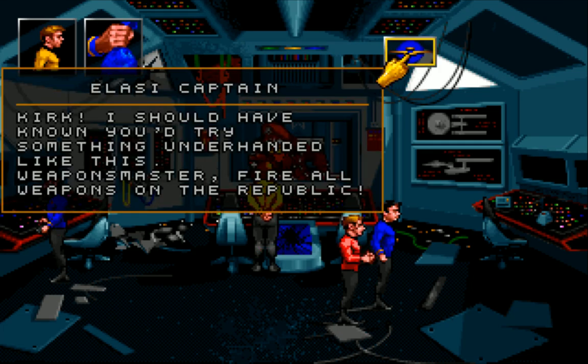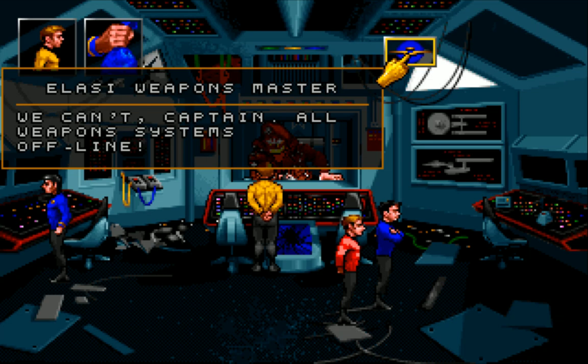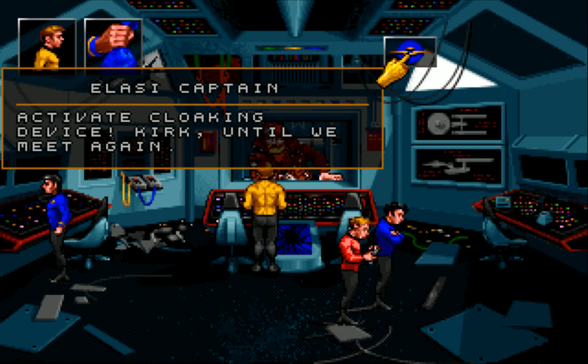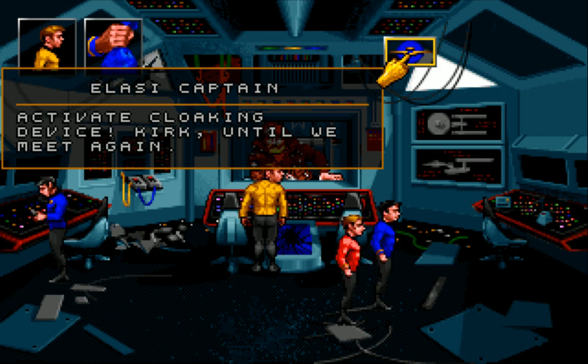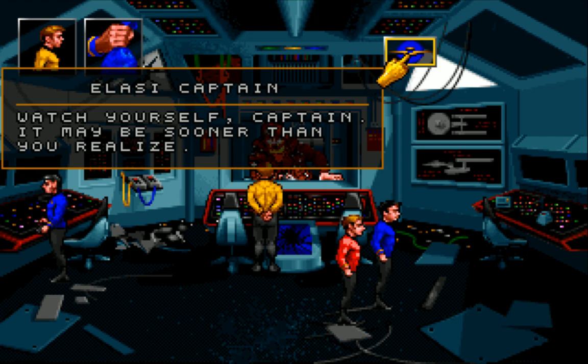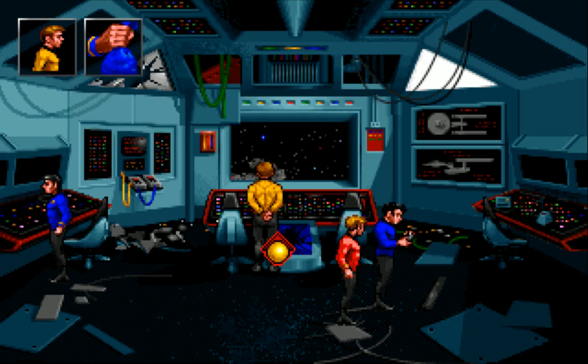Kirk, I should have known you'd try something underhanded like this. Weapons Master, fire all weapons on the Republic! We can't, Captain. All weapon systems offline. Captain, the Enterprise is coming on high-speed approach. Activate cloaking device, Kirk, until we meet again. Not too soon, I hope. Watch yourself, Captain. It may be sooner than you realize.